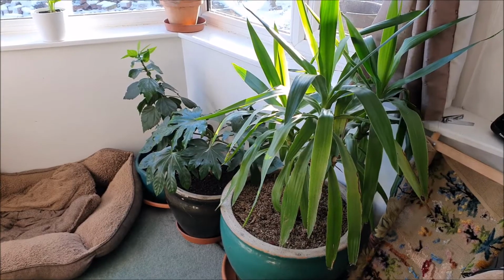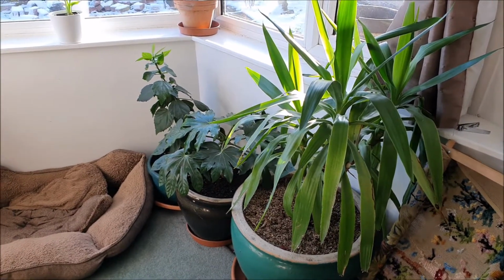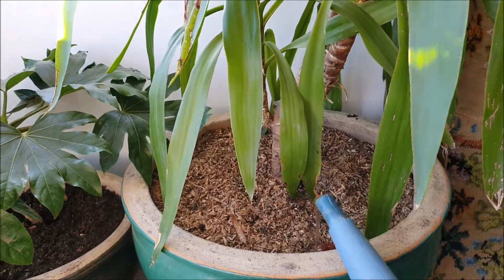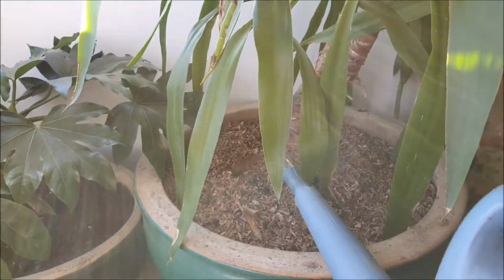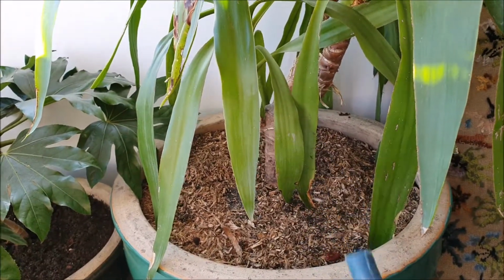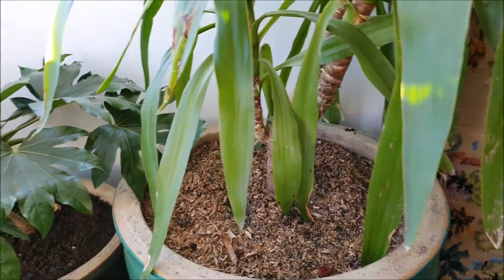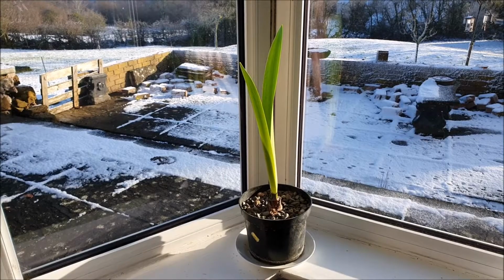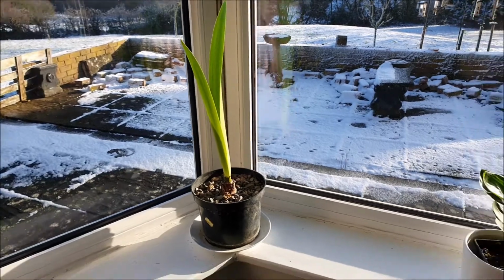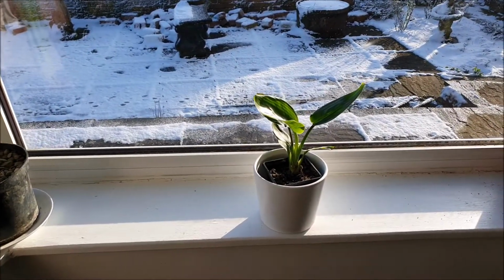The Yucca, the Castor Oil Plant and the hibiscus are all doing just fine. I'm going to feed them now. And I'll do the others in a minute. The Christmas amaryllis is looking good, but it didn't flower in time, which we knew it wouldn't. The Bird of Paradise is looking great.